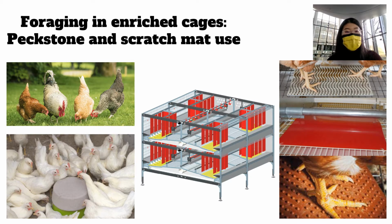Think back to humans' hunter-gatherer phase, where we in the wild had to look and scavenge for our food. Similarly, chickens also do this behavior, called foraging. Foraging is when chickens, including the laying hens that produce their eggs, search for food in the wild by walking around, scratching, and picking at the ground.